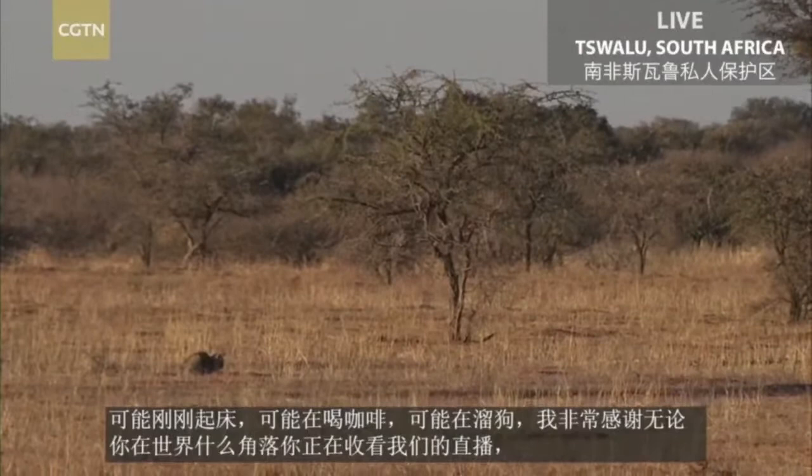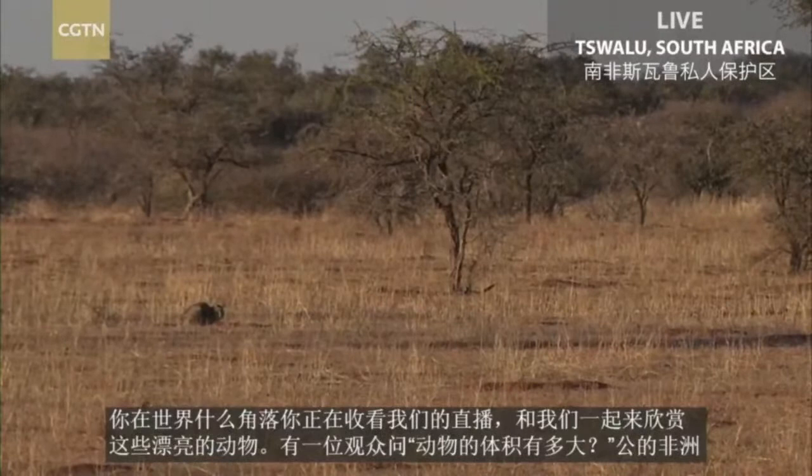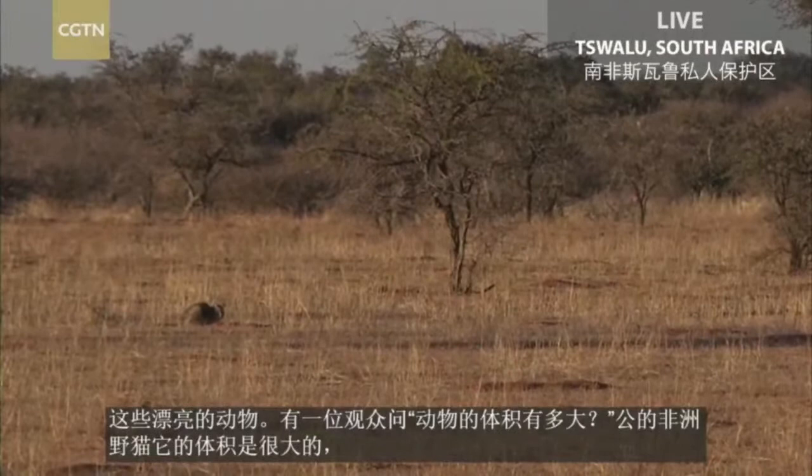Shelley has asked, how large is this cat? From here, it just looks like a tom. In other words, a male. It looks quite bulky. Imagine a large house cat, like a nice big chunky house cat. That's kind of the size range that you're looking at here. They've got slightly longer legs than a house cat.